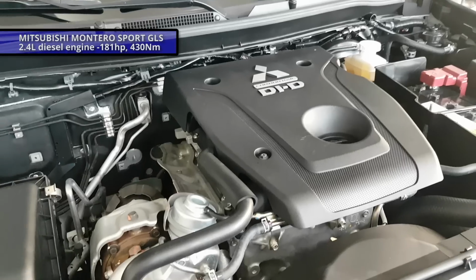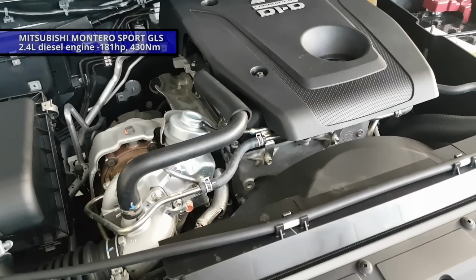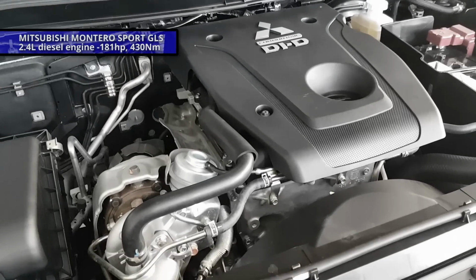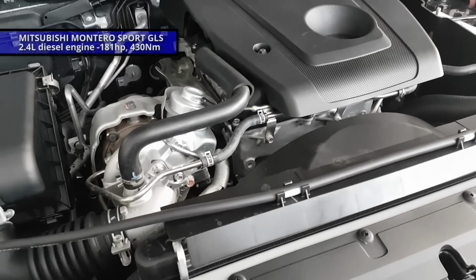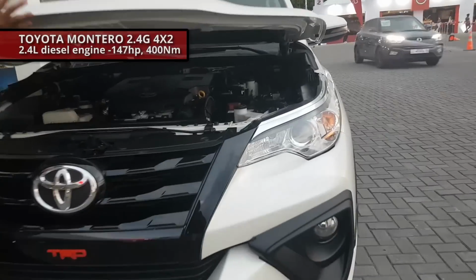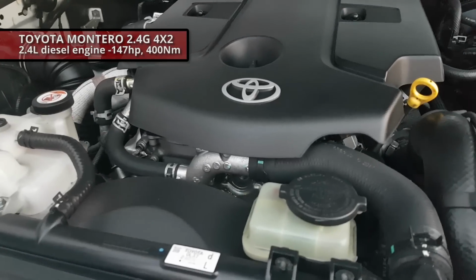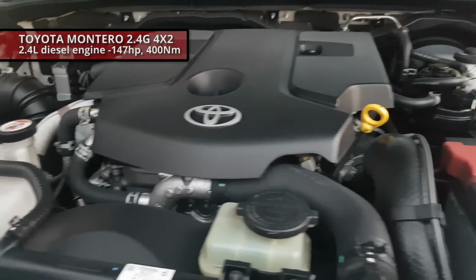The Montero is powered by a 2.4-liter engine, which produces 181 horsepower and 430 Nm of torque. Both the 4x2 and the 4x4 variants are powered by the same engine. In comparison, the 4x2 Fortuner is also powered by a 2.4-liter engine, but produces a lot less horsepower at 147 and 400 Nm of torque.